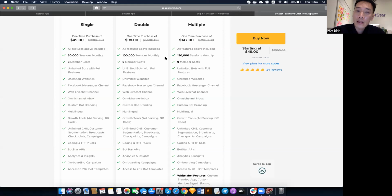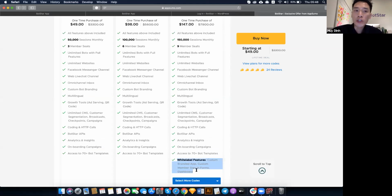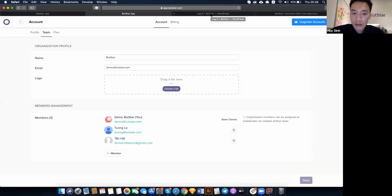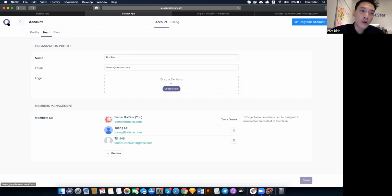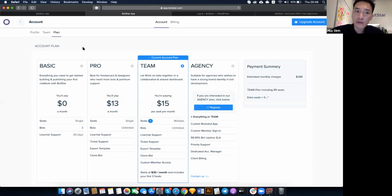For 3 codes, you will unlock the white label feature. I'll show you guys that you can change the logo here. You can change the primary color, all of these purple colors. If you do not like it, all of these purples will be your own color. It will not show anything like plan or things like that.